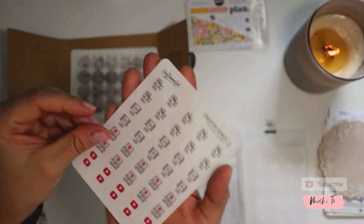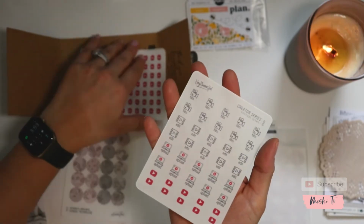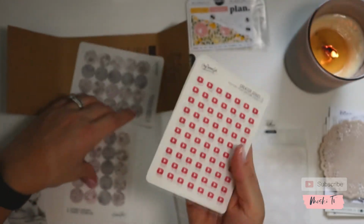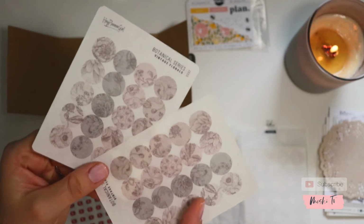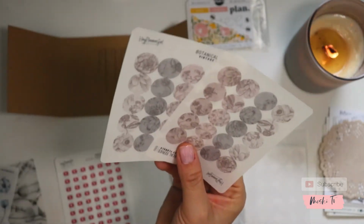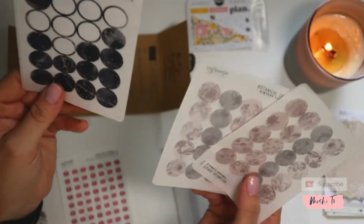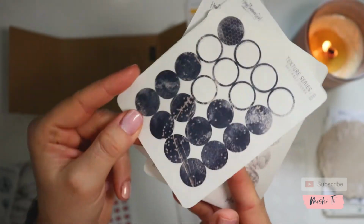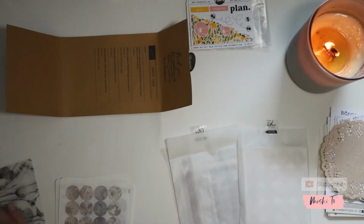This is my actual order. I ordered the Creator series, and I also got a sheet with just the YouTube icons. And then I also got these botanical series vintage florals. Just to give you reference, the ones that I ordered before are these texture series, which I absolutely loved. As you can tell, I'm running out. So now I got two sheets of this.